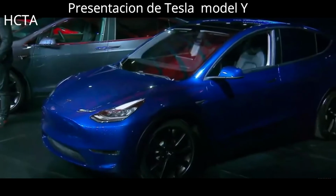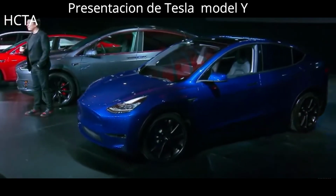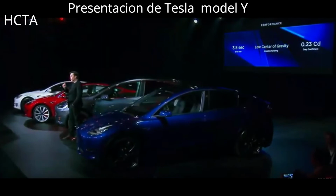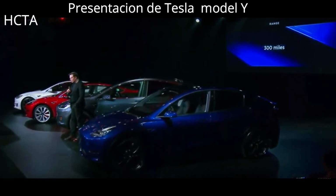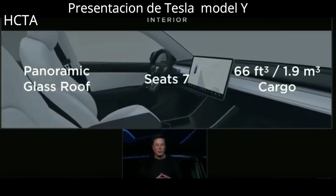It's also going to have incredible performance. So we expect to have a 3.5 seconds 0 to 60. It's testing out at a 0.23 drag coefficient, which is extremely good for an SUV. And in terms of range, 300 miles. So it's going to have a panoramic glass roof.